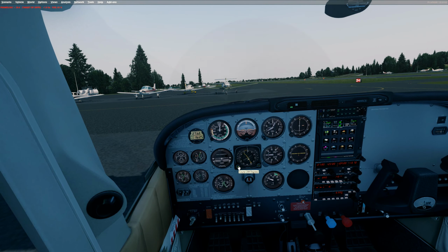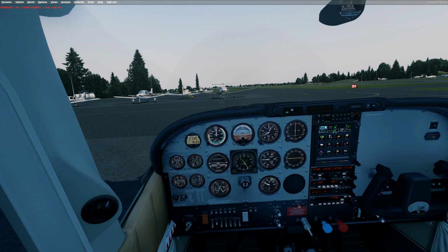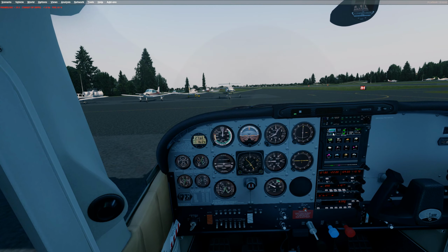Let's get the weather. It's been lagging at times, my GTN. I have no idea what's going on. But it's like, come on, change the frequency. There we go.